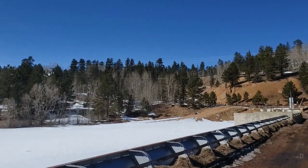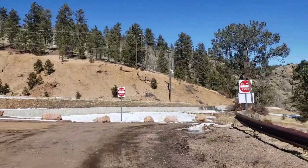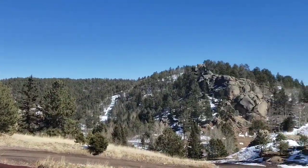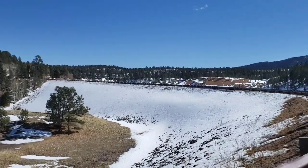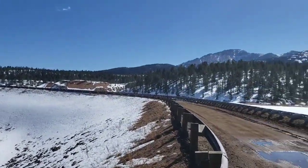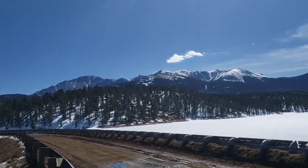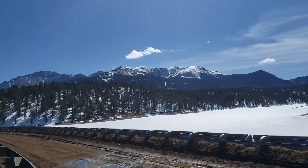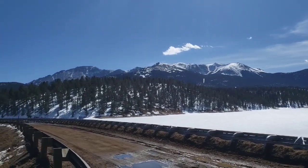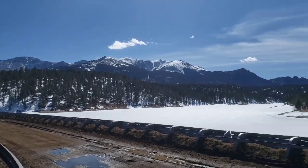Honestly, that couple that told me that it was only half a mile up here were definitely incorrect about that. This was more like a mile and a quarter. Just so you know, if you plan on doing this, it's about another 1.5 miles from the Garden of Eden to get up here to South Catamount Reservoir. But definitely worth it for the views. It's really beautiful up here.